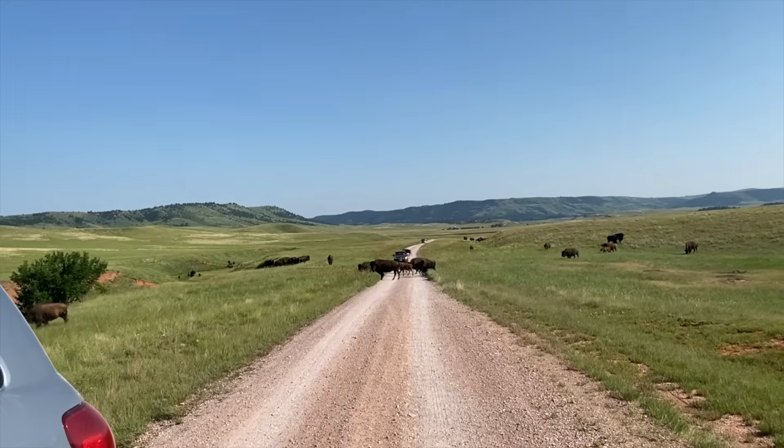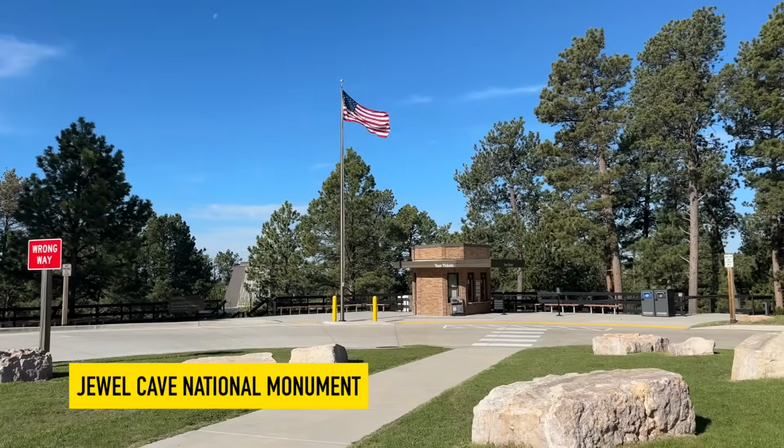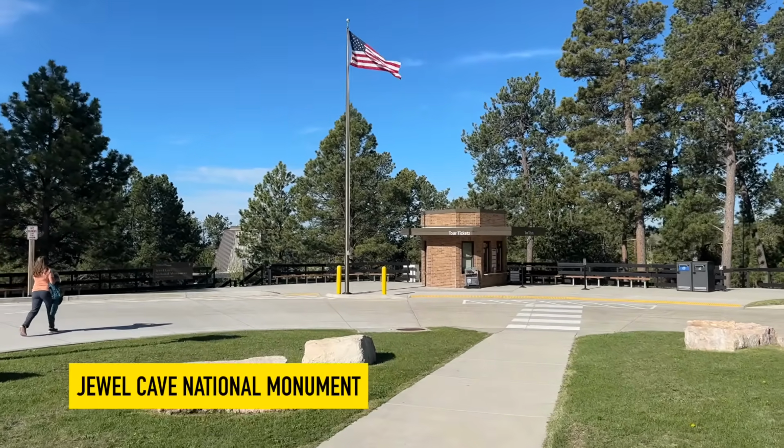Yep. And then another kind of cool thing about it is that up above the cave is plains. They have a bison herd that roams there. You can do a scenic drive there. There's hikes. That's not the only cave, though, in the Black Hills to visit. Yes, we visited Jewel Cave on this trip, so now we've done both. And we were going to be ready to say which is better, and we really can't. They're both cool in their own way.